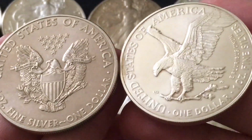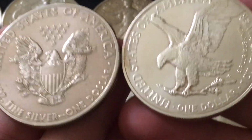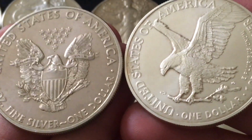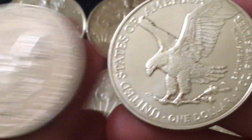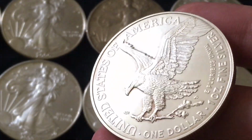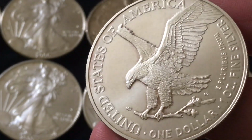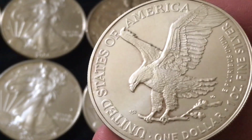After pre-ordering them, I actually got them in the mail. Finally arrived. Finally got to see it in person, and guess what? My opinion was still exactly the same. I was not a fan. I did not like this. I thought it was bland. I thought it was boring. I just, in general, didn't like the look.